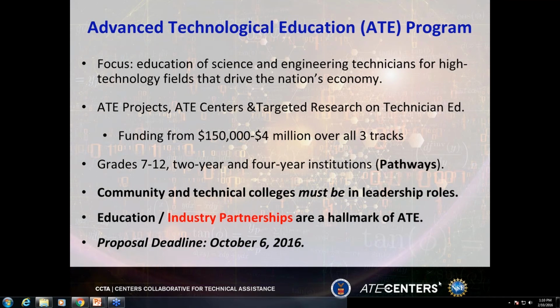The other thing is that, and I know it was one of the questions that came in advance, one of the questions was, is there a requirement for ATE funds to be used at 2-year institutions, or do 4-year schools with workforce development programs qualify? You do qualify, but you need to be working with your community and technical colleges. So at that point, a 4-year institution could certainly be in the lead fiscal agent role, but we would expect to see, and reviewers would expect to see, community and technical college faculty having some leadership on that project. There are some four-year schools that include a two-year school within them. That's something that just needs to be explained in the proposal itself. So with that, there is a proposal deadline this year of October 6th, 2016.